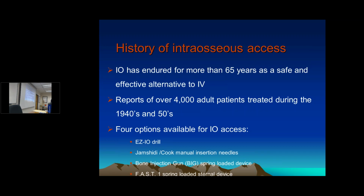So the Jamshidi needle is where we came from, and then this bone injection gun came into being, and the FAST came into being. This is the sternal device, and then the IO came into being as well. And all these have been around, these three, for about the last decade or so, as the way to start an IO. And what has happened because of these three is that this is largely gone by the wayside, and these three have kind of become the standard of care.